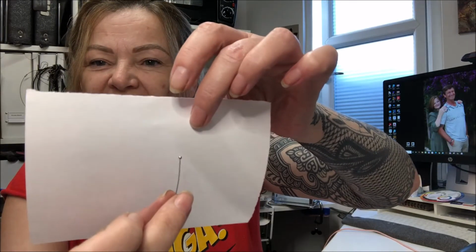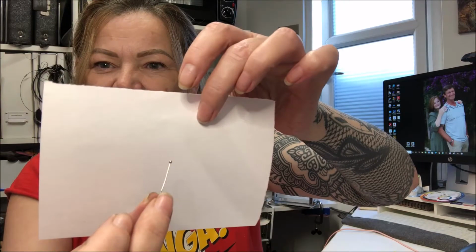I've been looking for some stainless steel head pins, let me get my scissors, so that I can make my own ear wires or use them for wrapping, because I've got some lovely ones, but they're quite soft and you can't get them to hold the shape. So I bought some stainless steel ones and they're quite tough. Where's that piece of paper gone? There we go. Quite tough and reasonably thick. So I'm going to have a play with these and see if they'll make nice little ear wires. And they were £1.20 for 50, and they are 0.6mm by 30mm.